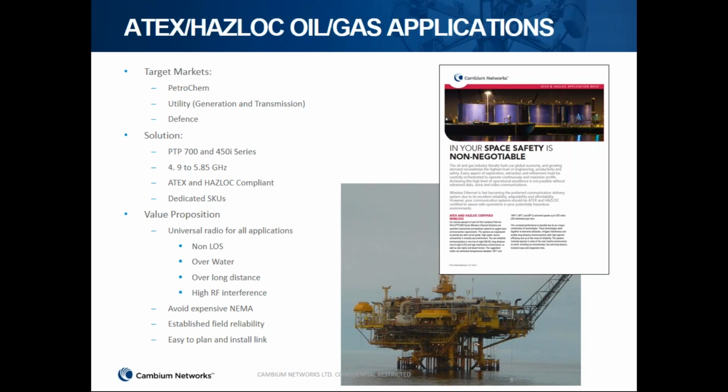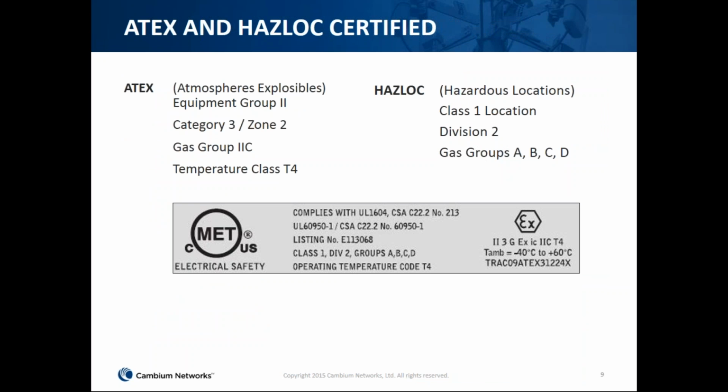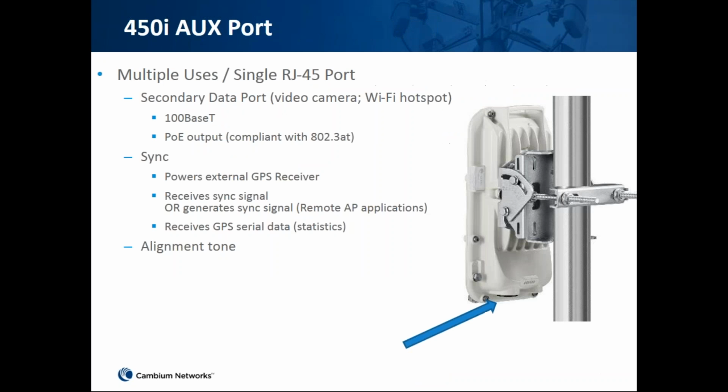You don't need to have a NEMA enclosure for this. You can avoid it because it is already integrated IP66 and 67 in addition to the ATEX and HAZLOC certifications. This is Zone 2, Category 3, both the certifications, ATEX and HAZLOC. This is a separate model as I explained earlier.